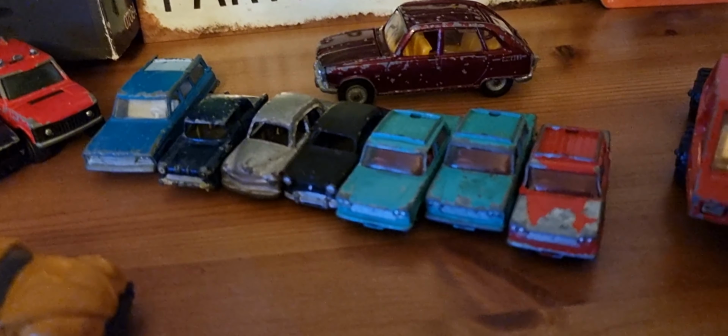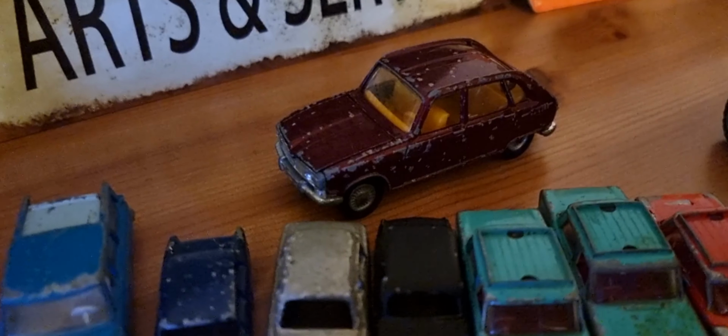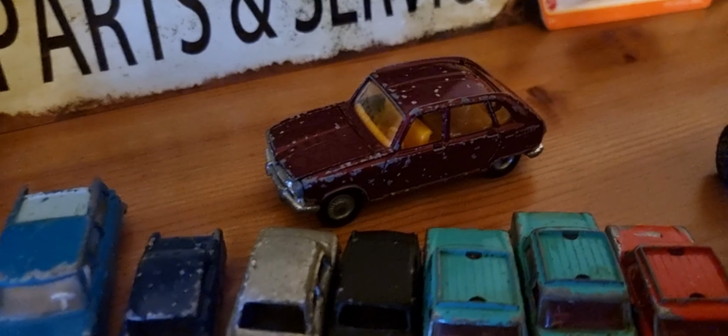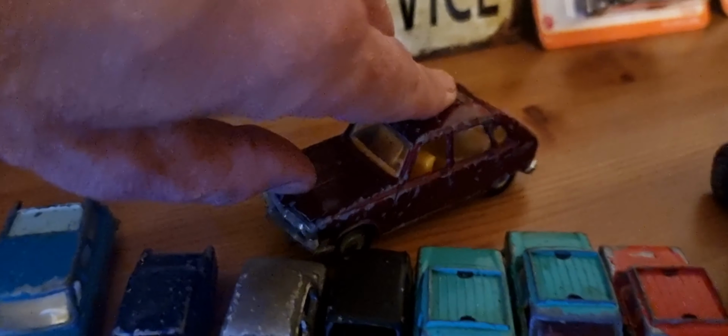Some beauties there. Nice Renault there, Michael O. Everything works. Seats recline, all full of tyres intact apart from the tyre under the bonnet. Tyre out the bonnet. First one.